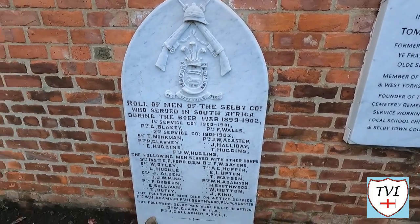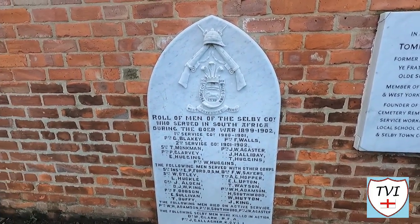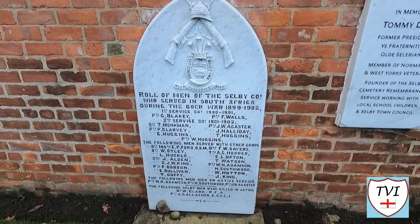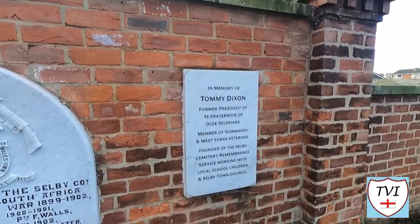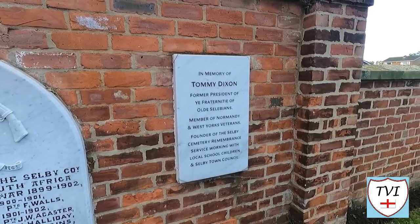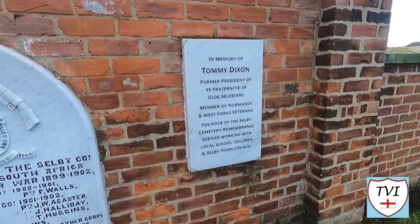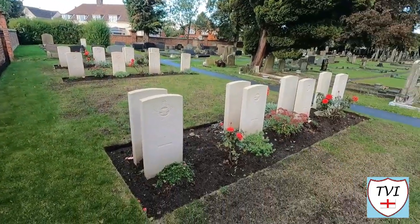And then here, this one is a memorial I've not come across before, a war memorial for the men at Selby who served in South Africa during the Boer War. And then here we have another memorial. It doesn't give a date, but obviously the local gentleman who was a veteran, the founder of Selby Cemetery Remembrance Service. So obviously quite an important person to the local town.